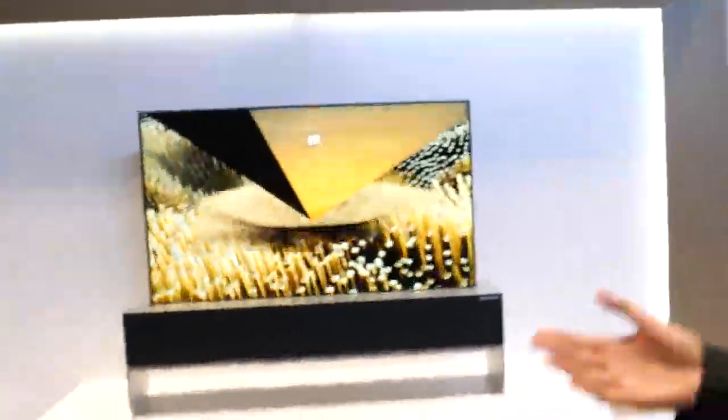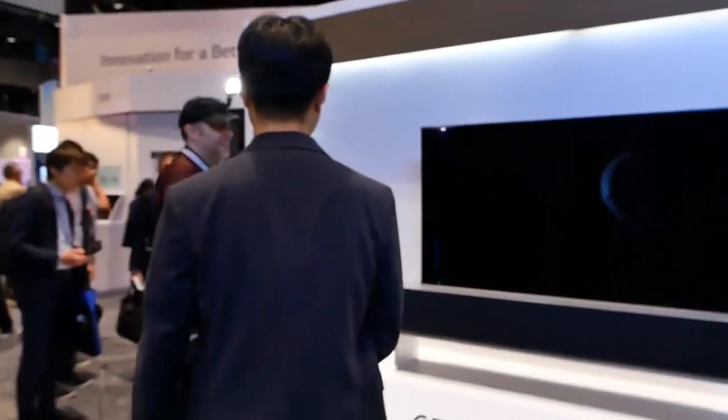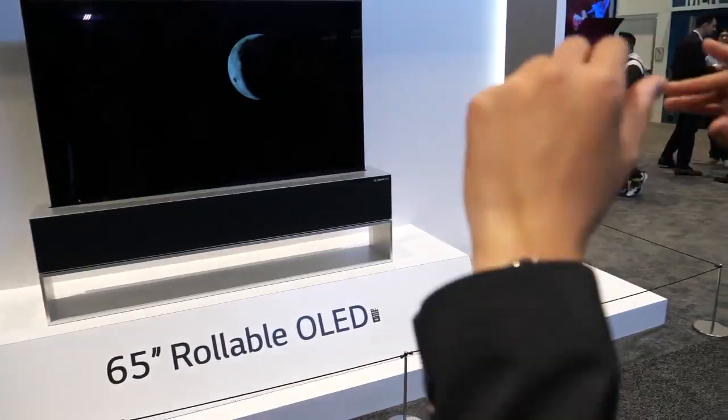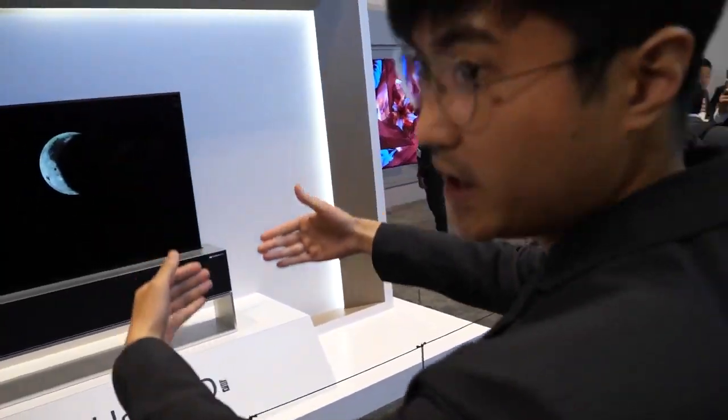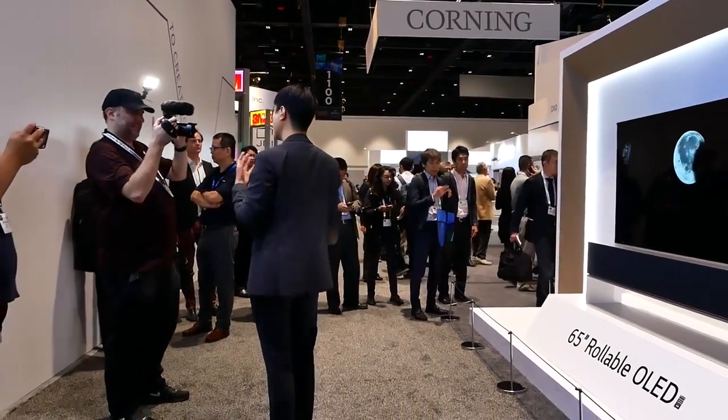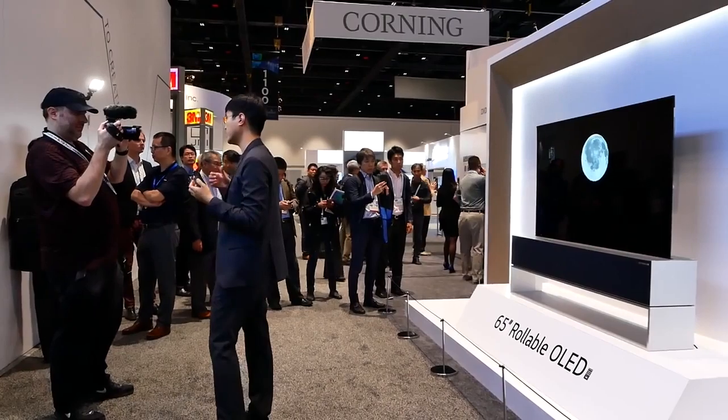All the billions of colors and stuff? Yes, with the addition of this radical sound coming out down here, like a sound bar, a big one. So when the display rolls down, that's its compartment, where the display is being stored. But it can also double as a sound bar.